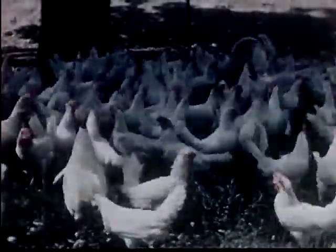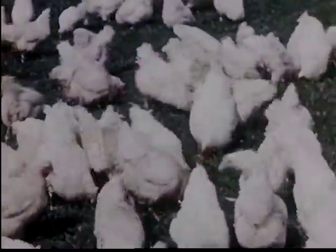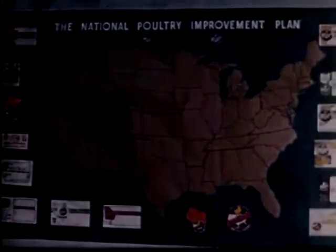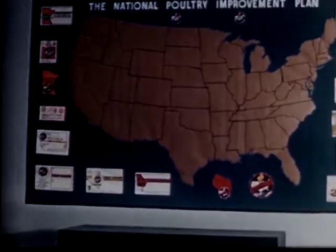Poultry production in the United States is big business. 1 out of every $10 that goes into the farmer's pocket comes from poultry products. It's a multi-billion-dollar business, and it brings income to more than 84% of our farm families.